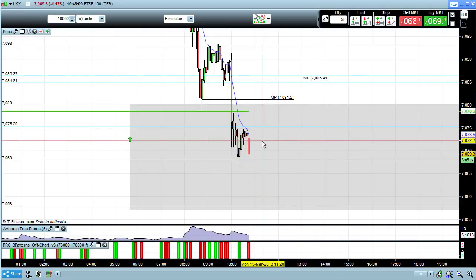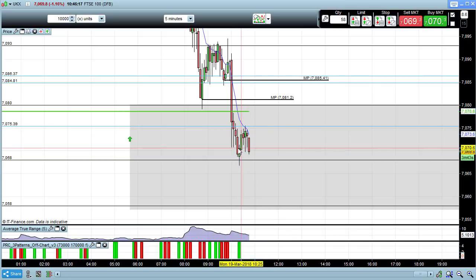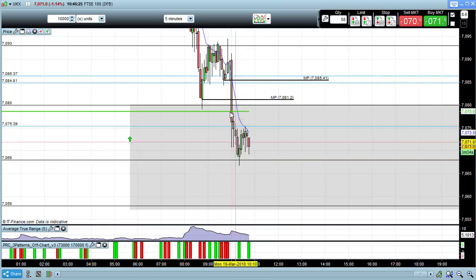Okay guys, so I've come out of that trade for a loss. I think we lost about 4 points there on this one. As soon as it started to crash down like this, I just wasn't happy to hold on to it. I'll look to get back into it if I get another stronger setup. But certainly because we've had such a strong move down, I just wasn't happy to hold on to the trade. So let's have a look.